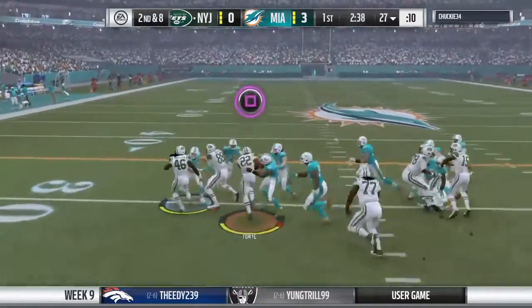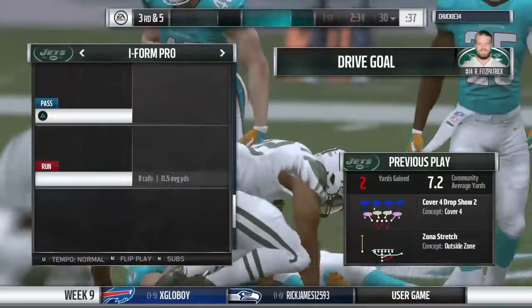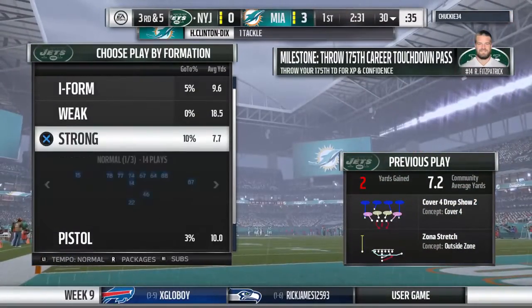They stay on the ground. Forte again. Not much room here as he only gets it to about the 30. Just a couple on the pickup there, and now it's 3rd down.